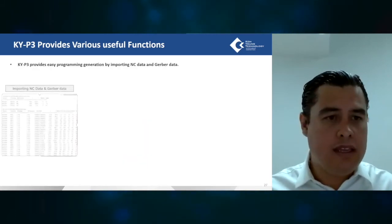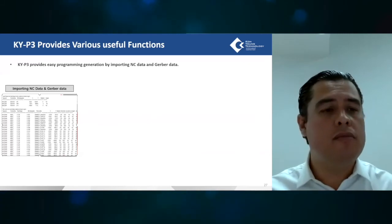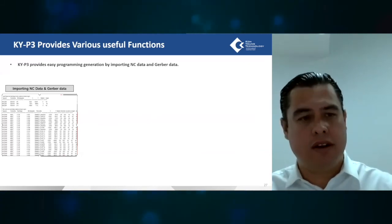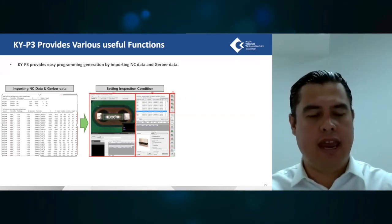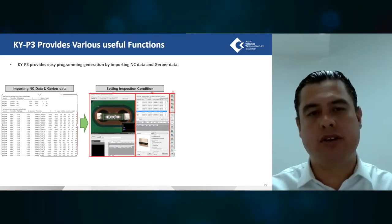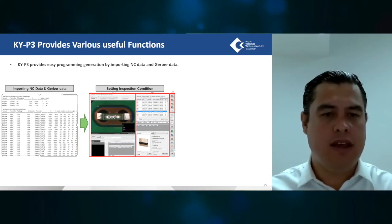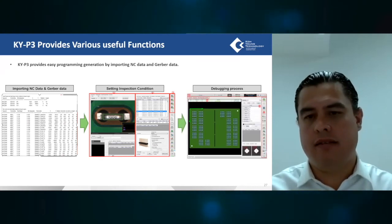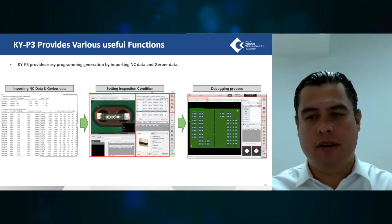So in the programming side, it is very similar to our AOI systems. You base your programming on Gerber and CAD data. You can add the geometry of the pin and the inspection conditions to the pin, and then you can have your debugging process, same as you do with an AOI system.